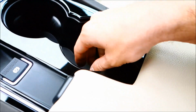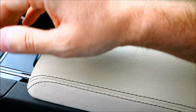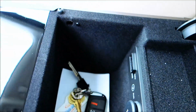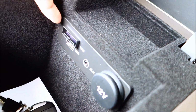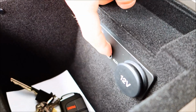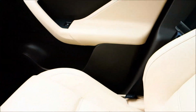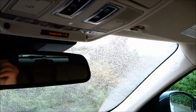Here you have your 2 cup holders, and you have your elbow rest as well as storage right in here. Pretty nice storage. Here we have your navigation SD card, it looks like. You have a USB port. You have an auxiliary port as well as a 12-volt power outlet too. Not bad, not bad.